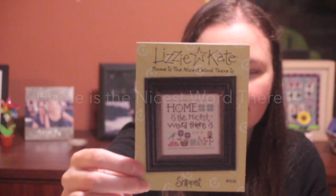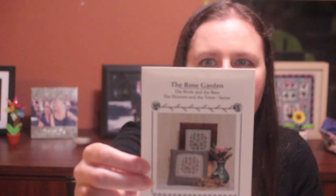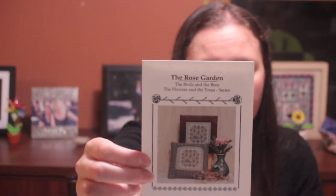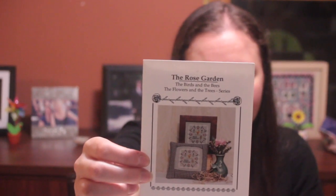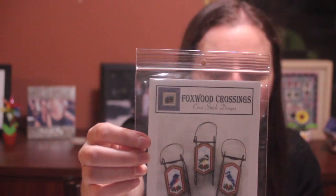I got this one. I have no particularly good reason other than it was inexpensive and small, which makes it more tempting. I got Foxwood Crossings, Backyard Visitors, so birdies. I love birds.